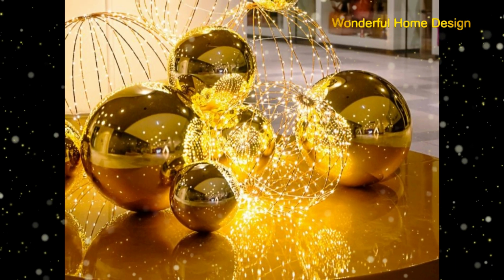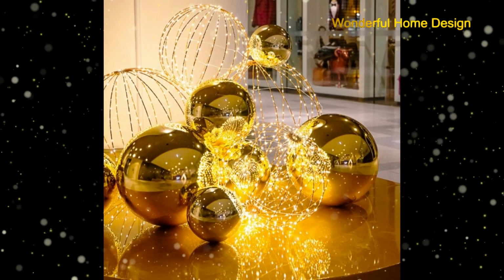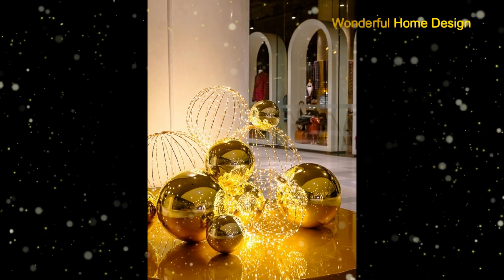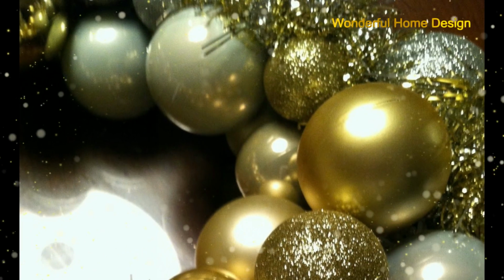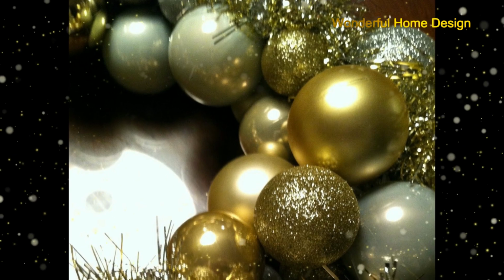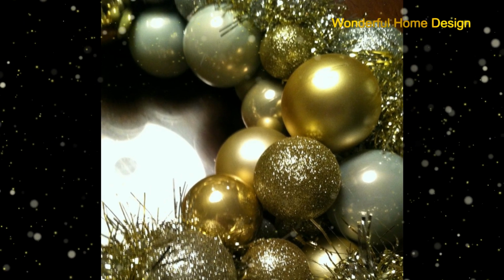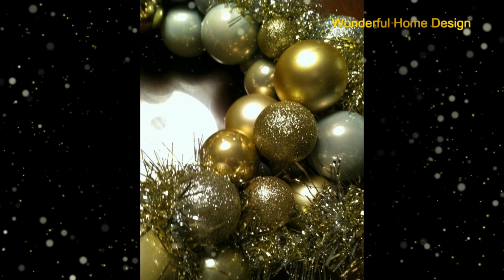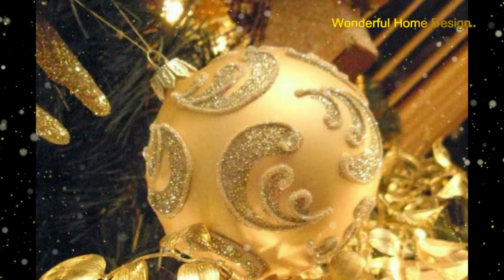Whether you prefer a classic look or a modern twist, ornaments play a vital role in defining your Christmas decor. They reflect your personality, traditions, and the joyous spirit of the season. As you decorate for the holidays this year, take a moment to appreciate the history and beauty of Christmas ornaments and how they can transform your home into a winter wonderland.